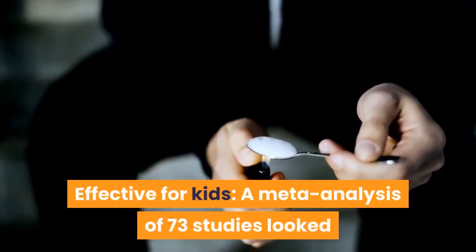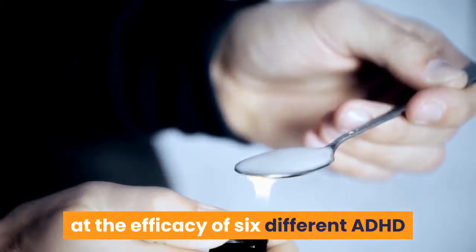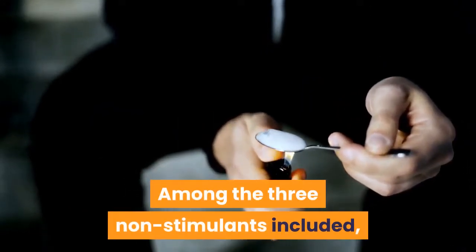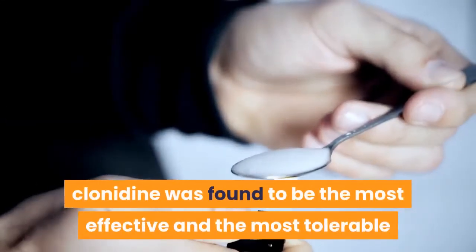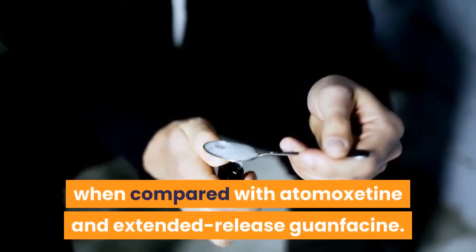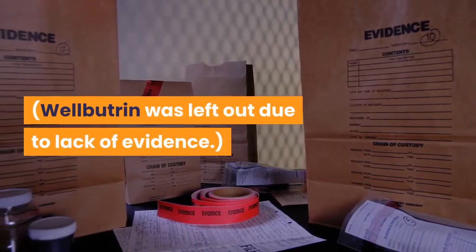Effective for kids. A meta-analysis of 73 studies looked at the efficacy of 6 different ADHD medications for kids 6 to 18 years old. 3. Among the 3 non-stimulants included, clonidine was found to be the most effective and the most tolerable when compared with atomoxetine and extended-release guanfacine. Wellbutrin was left out due to lack of evidence.